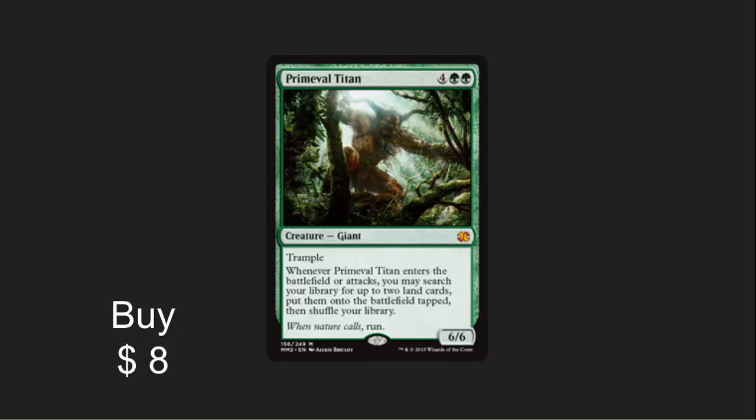Primeval Titan is down to $8 currently. Casual favorite card. It's really this low because it is not legal in EDH, but it has the potential to be super powerful in Modern. Titan Bloom is already a deck. Fair decks could also put this in at the top end of their curve to dominate. This is a card that I would definitely pick up now.